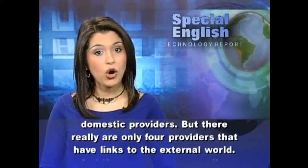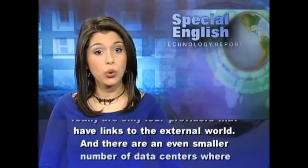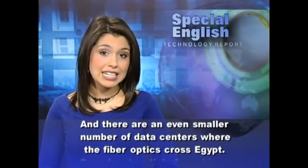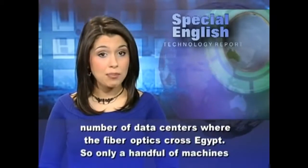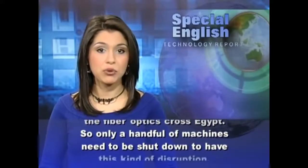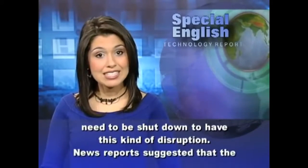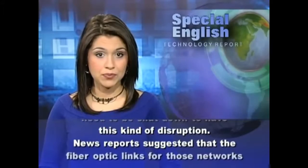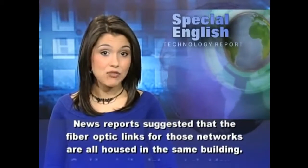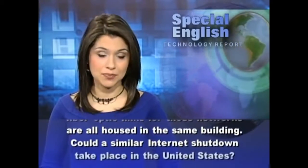But there really are only 4 providers that have links to the external world. And there are an even smaller number of data centers where the fiber optics cross Egypt. So only a handful of machines need to be shut down to have this kind of disruption. News reports suggested that the fiber optic links for those networks are all housed in the same building.